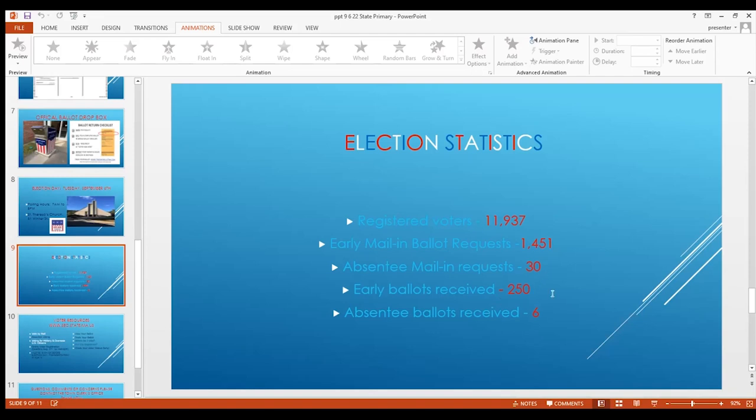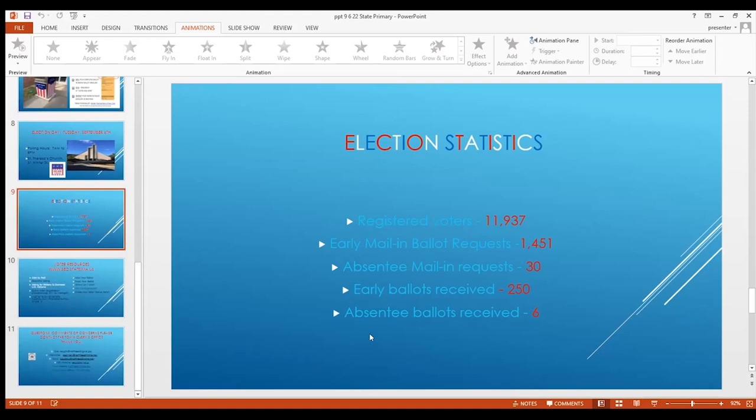And then the early mail-in ballots received so far, we have about 250 back. We get a stack back every day. We're mailing out probably about 25 a day, roughly. And then the absentees, we have only six back so far. People tend to return everything at the last minute, but I mean, it's just a creature of habit.